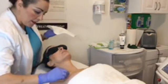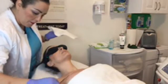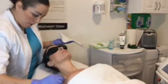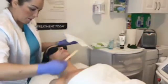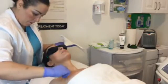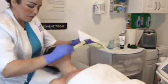So we can see here the pigment getting darker. Yeah, it's nice. It lifted, and it will continue to get darker. So immediately after the treatment, there'll be a little erythema, a little bit of redness, and then the darkening of those pigment cells.